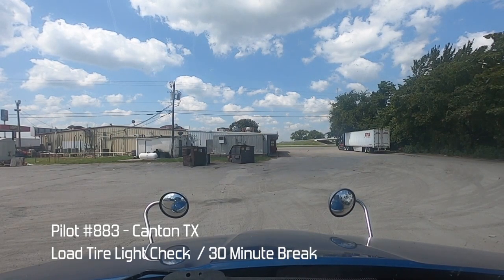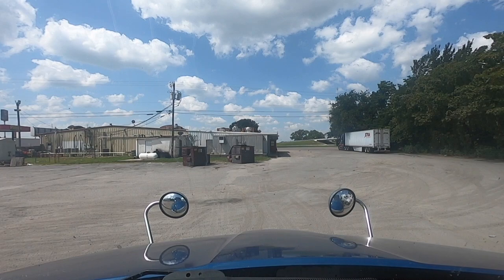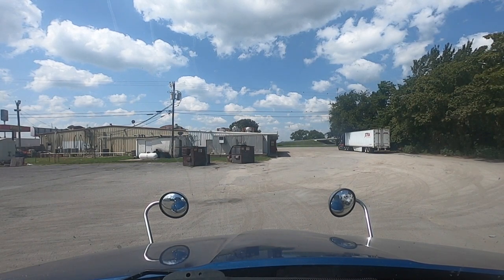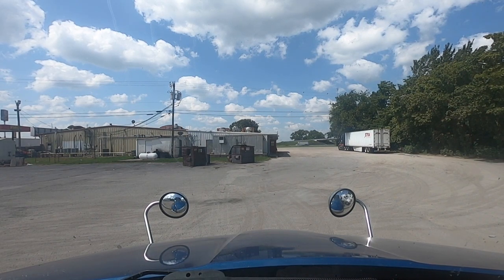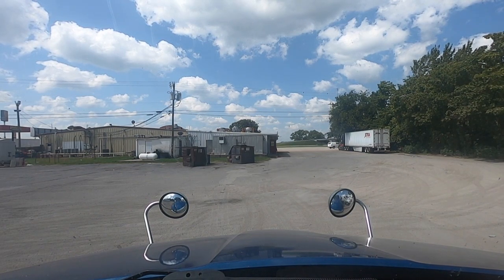We stopped here at this Pilot here in Canton, Texas. We are going to do a shower. They have a lot. This actually has a Long John Silver's in it. So I'm going to take advantage of that.